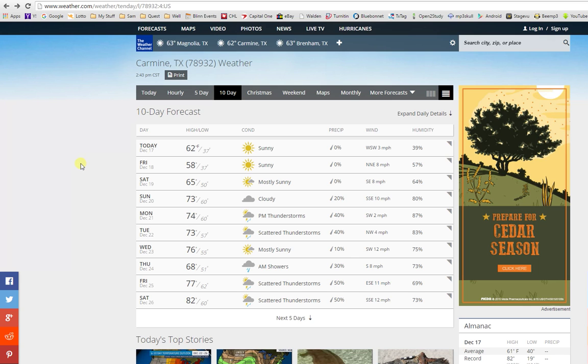So on Friday the 18th here, I've got a good low, it's sunny, 0% chance of precipitation, and I've got a fair north wind. I know that's going to cover my entrance and exit from the stand, and I know that's going to cover my scent. It doesn't mean that I won't deploy other mechanisms like scent cover, but I know this gives me a good chance of getting in and out undetected and having the deer come to my feeder without winding me.